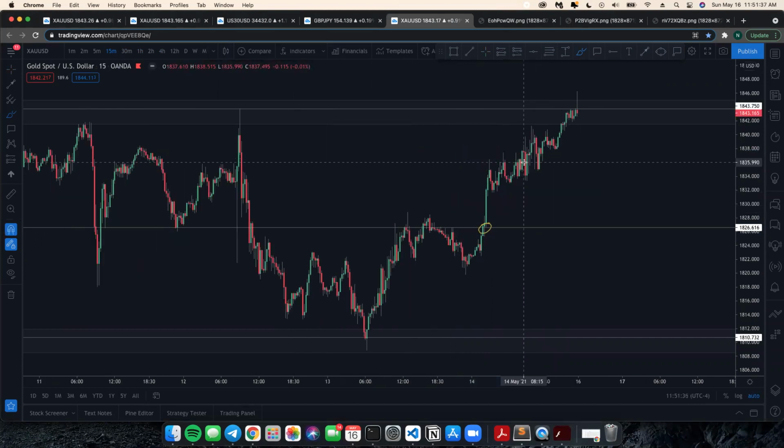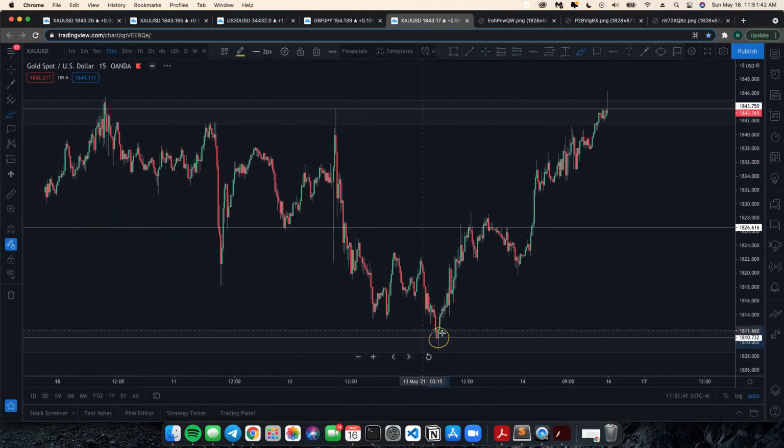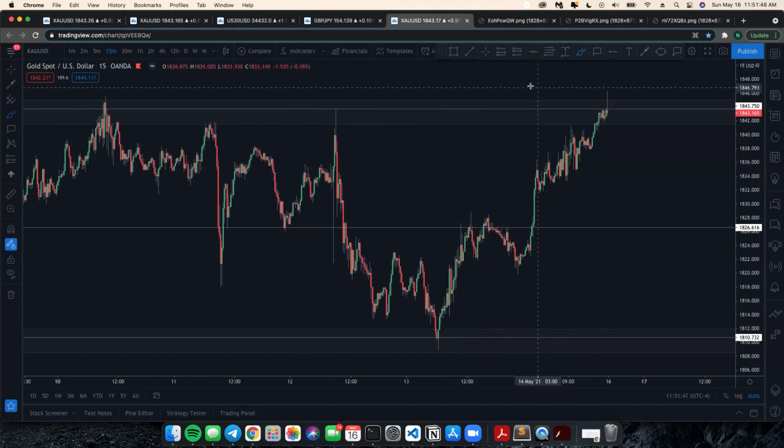But yeah, super clean. I didn't get down here because I wasn't on the charts during this time, but I did wait until we broke back above this level to take the buys.